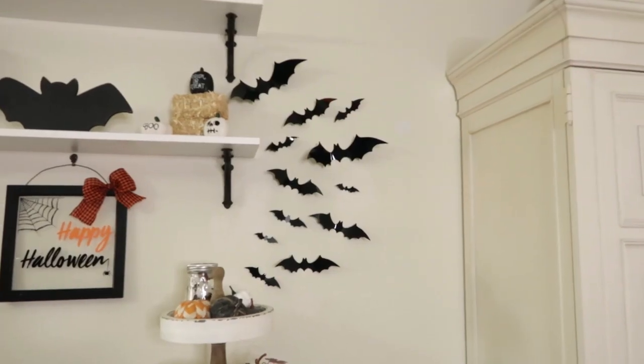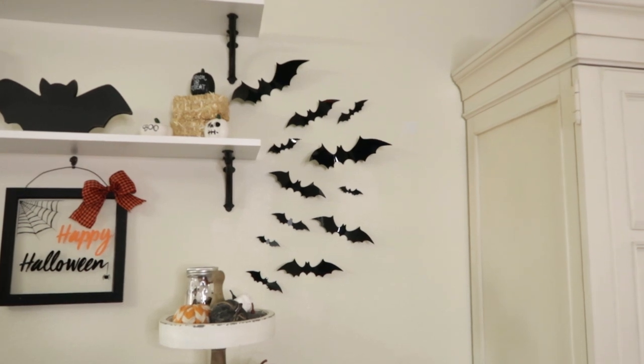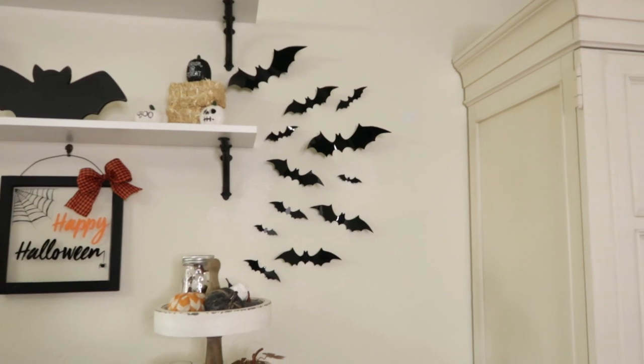Okay, I need to get this wall finished. Okay, these are super cute and very, very easy to stick on the wall. I really like how these turned out. So now I am actually gonna go over to the vintage window, and I am going to put some over there. Let's go play and see what I come up with.